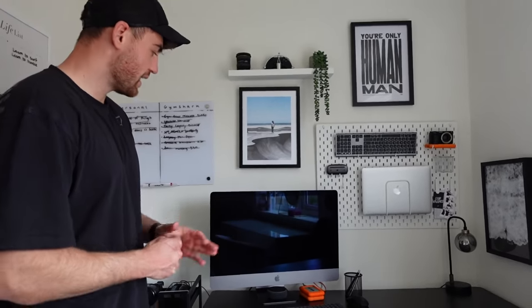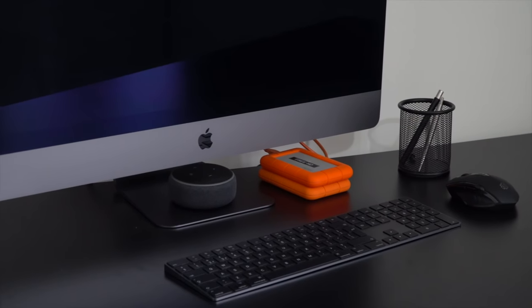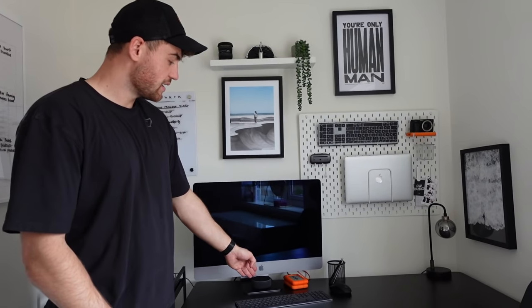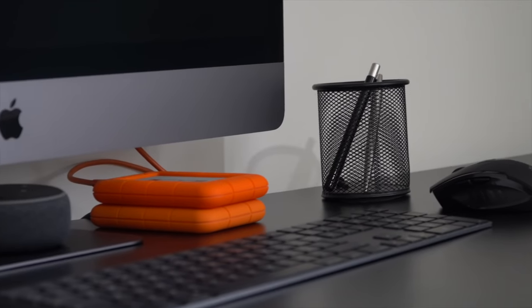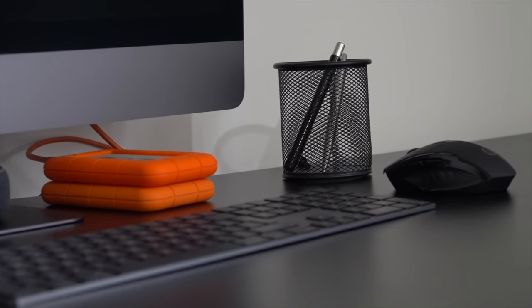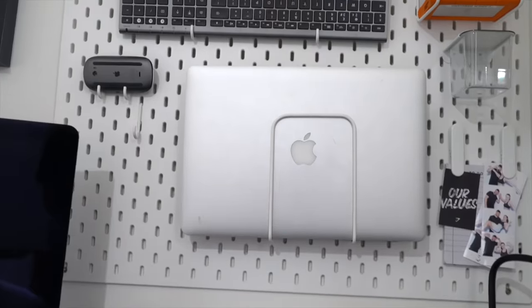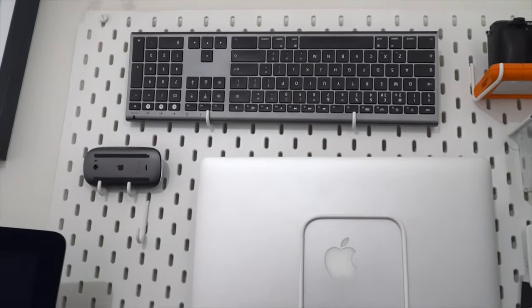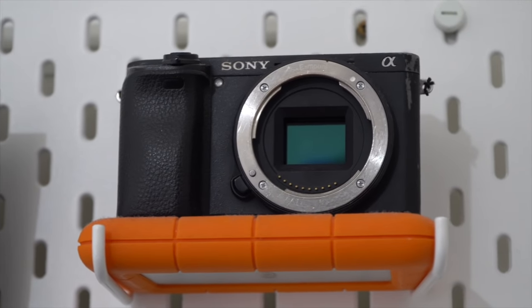I have an iMac, which is not mine, it's from work because I do a lot of video editing and I need a machine that can handle it. This mouse, which I got from Amazon, was only £12 and it's amazing. Little pen holder, a lamp in the corner, the IKEA pegboard on the wall, which holds all the things I grab every day. So my personal laptop, keyboard, mouse, an old camera, which doesn't work, before people comment about the sensor being exposed.